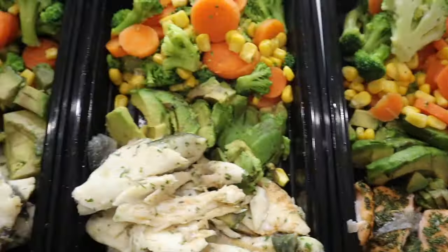Protein meals, low calories, high volume, easy recipes. This is what I eat in a week in order to stay lean all year round.